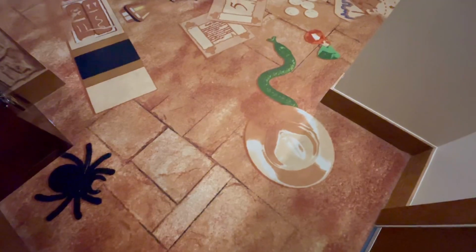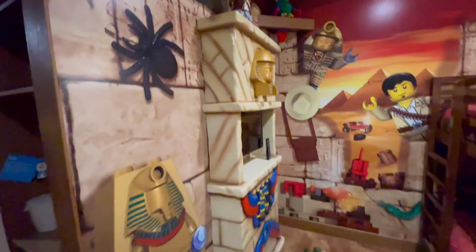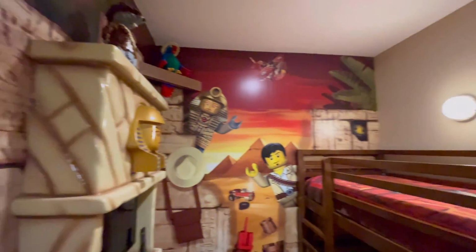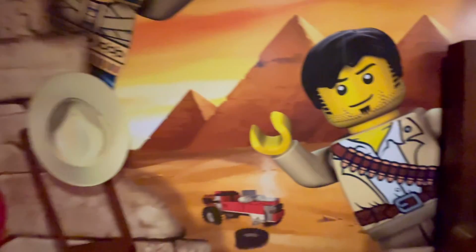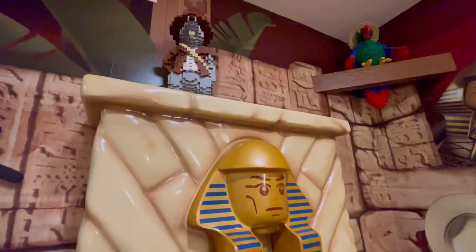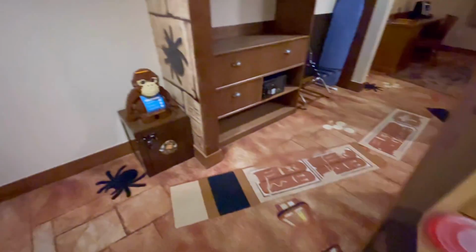So when you walk into the room, the first thing you see is the kids area. They get their own little bedroom nook. It has bunk beds and a third bed underneath, a trundle, so it can sleep 3. They have Lego details on everything, and there's also their own TV and this fun little spinning tic-tac-toe game, a locked chest that has treasure in it.